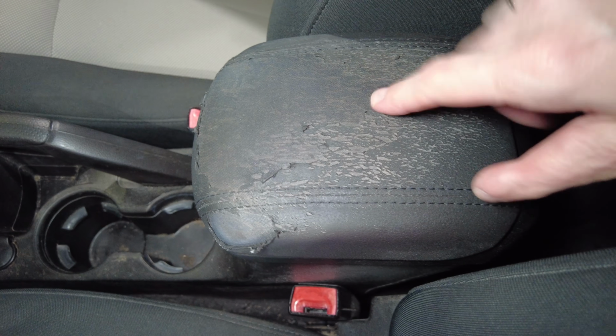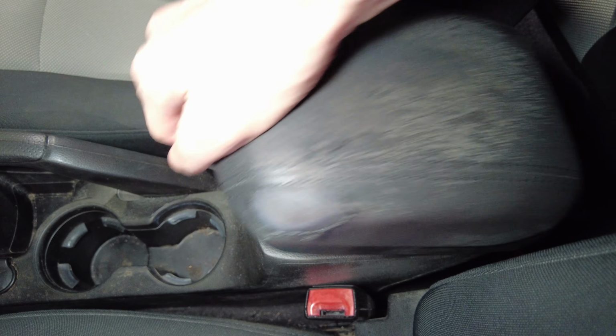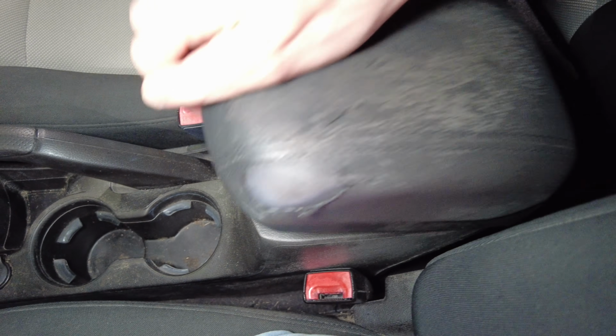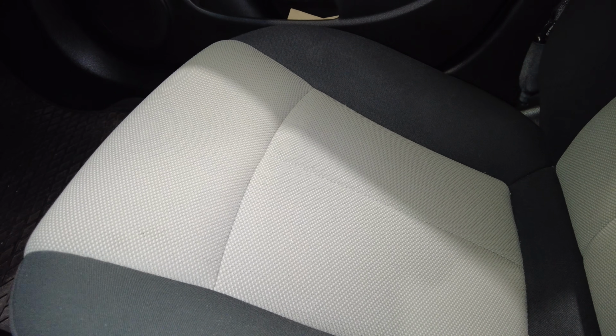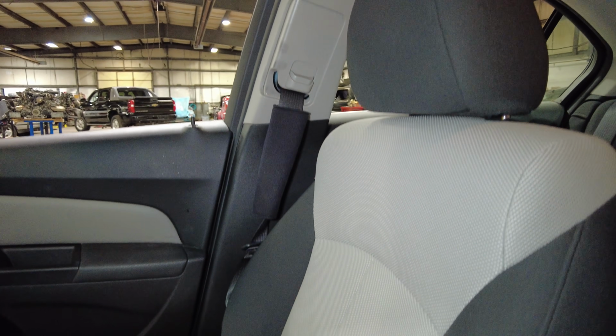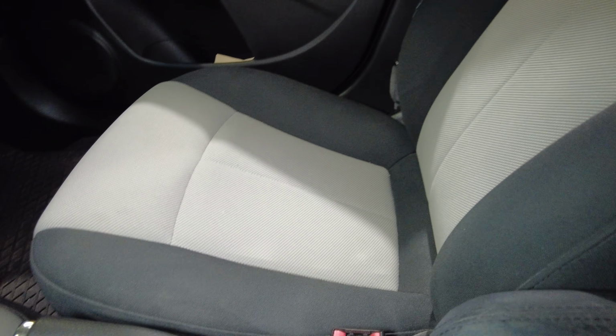And the armrest, the very small armrest, does have a little bit of wear on it. We open it up, got a few masks in there that are tucked away. As we look at the seats, they are cloth and they have kind of a two-tone and two different textures as well. They are in very good condition. They are not very luxurious. This is not a sofa on wheels because that's not what Chevy does with cars today, but they are clean and they look very nice.